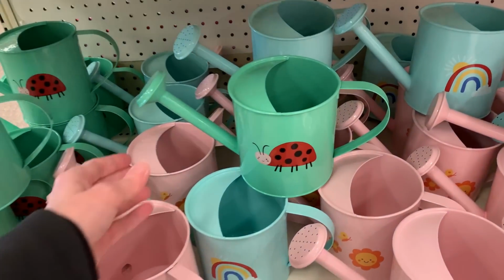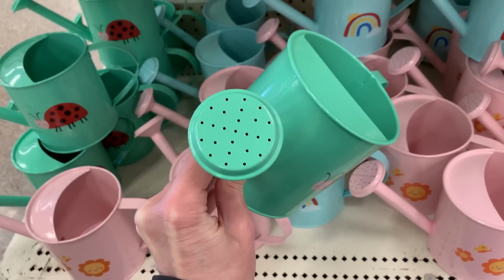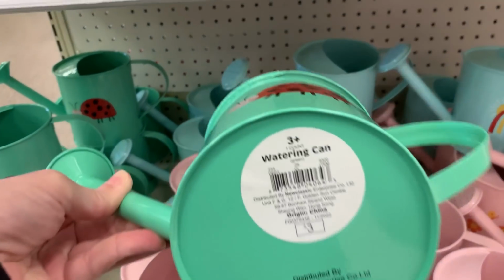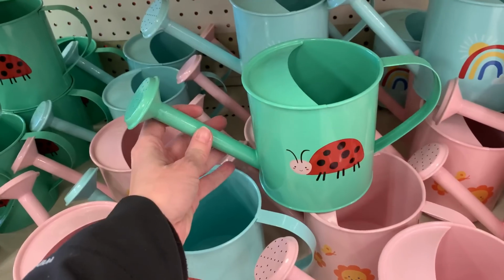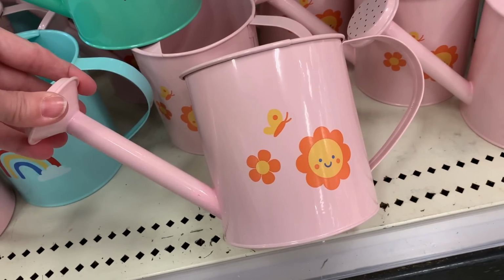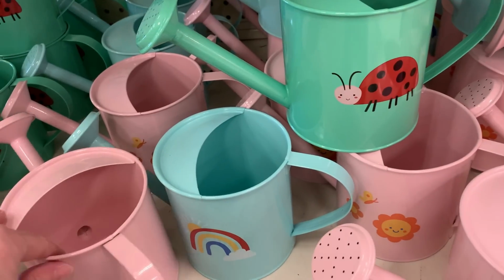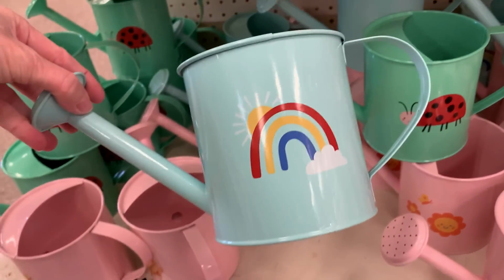These are adorable. Look at these little watering cans for kids. These are made of metal, and they've got just the cutest little designs on them. They come in 3 different colors here. There is a green one with a ladybug, a pink one with some flowers on it, and a pretty blue one with a little rainbow. A lot of times kids want to help out, you know, if you're out in the garden doing stuff. And, you know, this is a nice way for them to do that. Give them a little bit of water. They can water the plants. Here's the one with the little rainbow and sun peeking out from the corner.